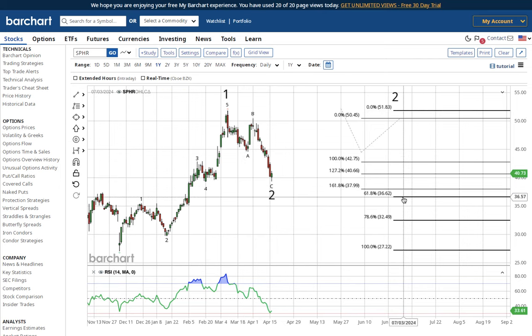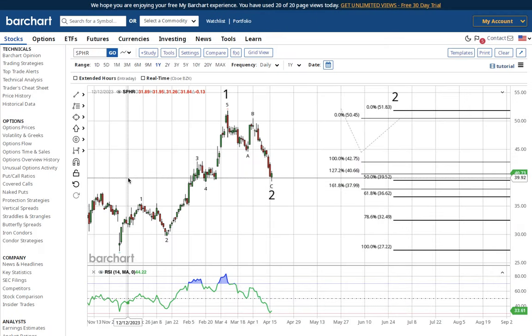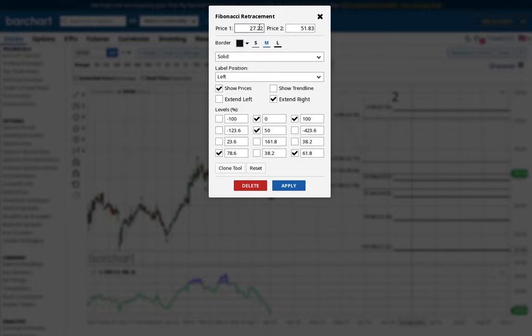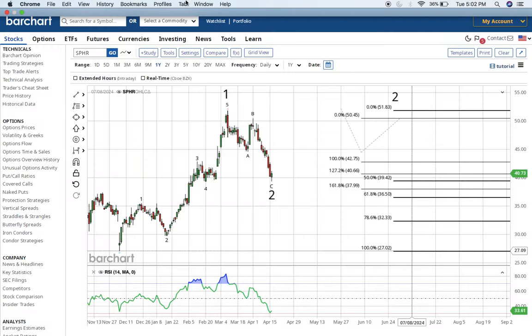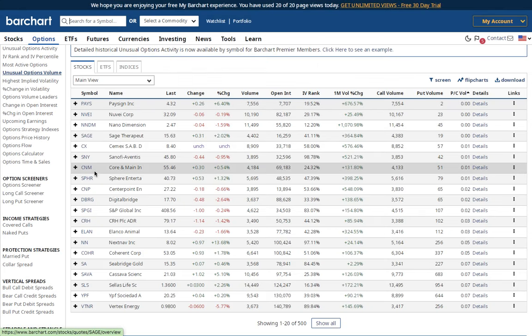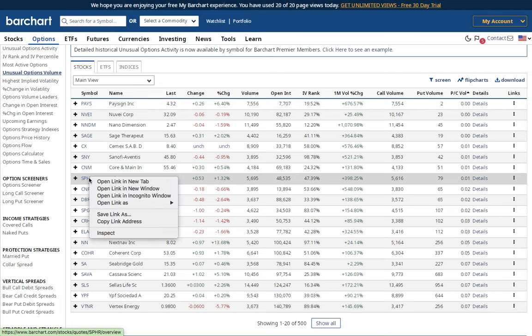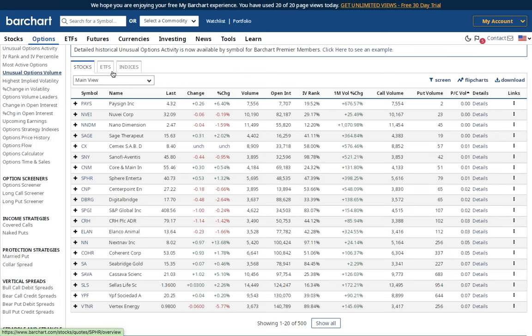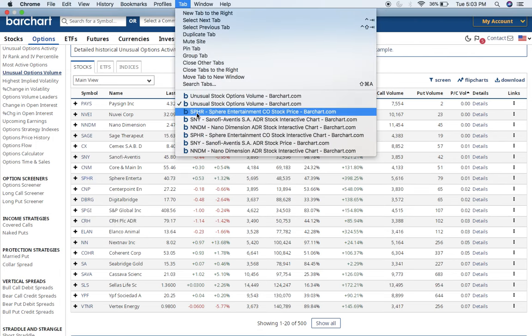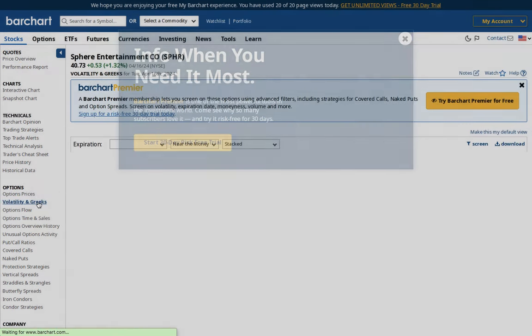We'll make sure we got the right options. I thought this was a pretty clean count. This low down here is 27.02. The investor bets, it was a 398% unusual options volume, over 98% call bias, and the strike prices and the expirations we'll see right now.